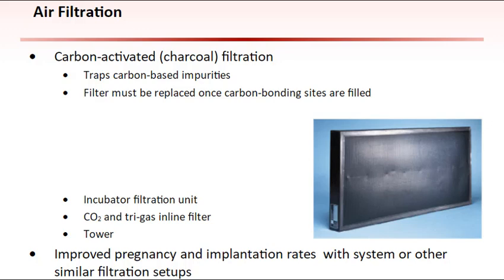A carbon-activated or charcoal filtration system consists of an incubator filtration unit, which is used within the incubator, a CO2 and tri-gas inline filter, which is used in the incoming gas lines, and the tower, which filters the air in the laboratory, procedure rooms, and working environment. Numerous studies have demonstrated improvements in pregnancy and implantation rates after using such a system or other similar filtration setups that can reduce VOCs and other toxicants in the laboratory. Activated carbon filters can be placed in line with HEPA filters to further filter incoming laboratory air.